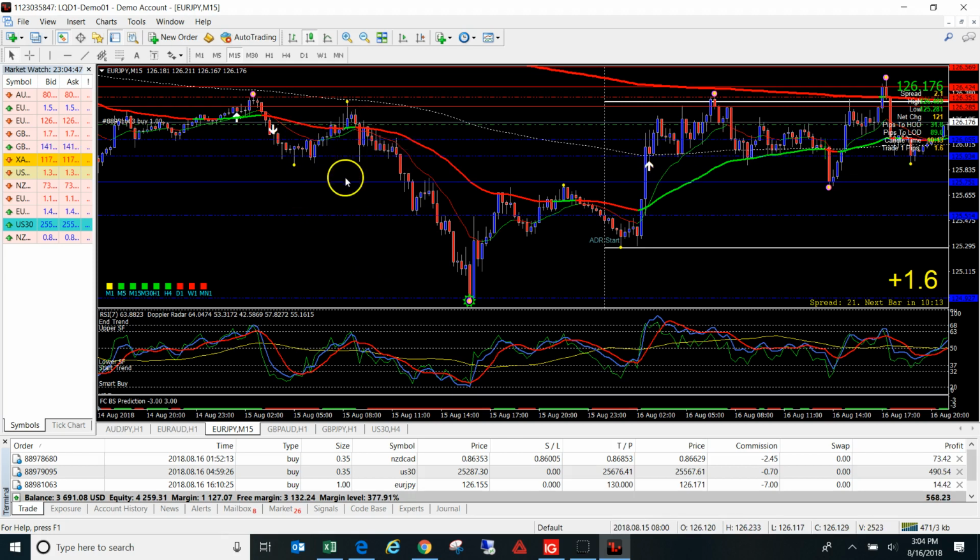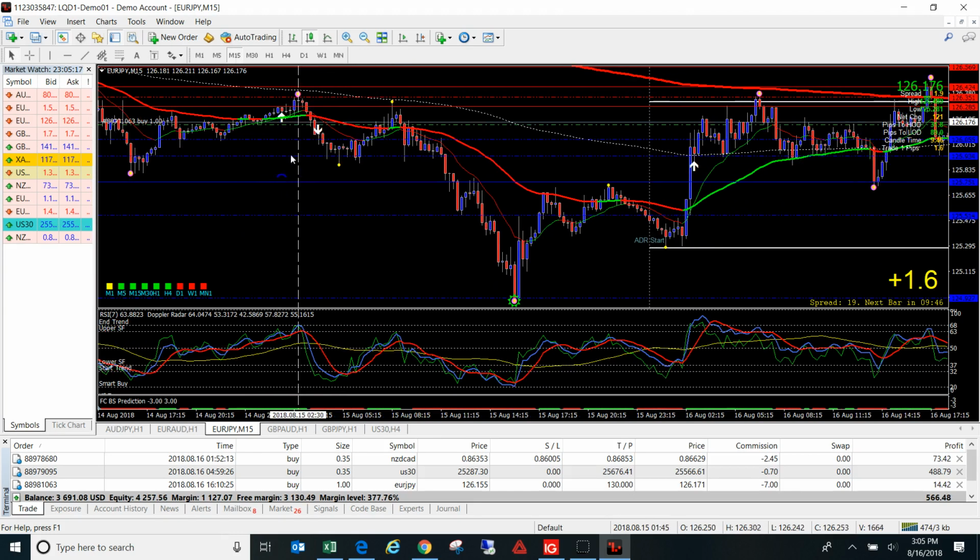So let's say you entered here. Actually, you would have entered here, you would have got a little bit of drawdown because it did go back and pin the 200 and then it dropped. But if you understand price action and you know what to look for, you could have entered here. Why? Because this little dot tells you this is a new peak high. It might be a higher high or a lower high. In this case, it's a lower high.